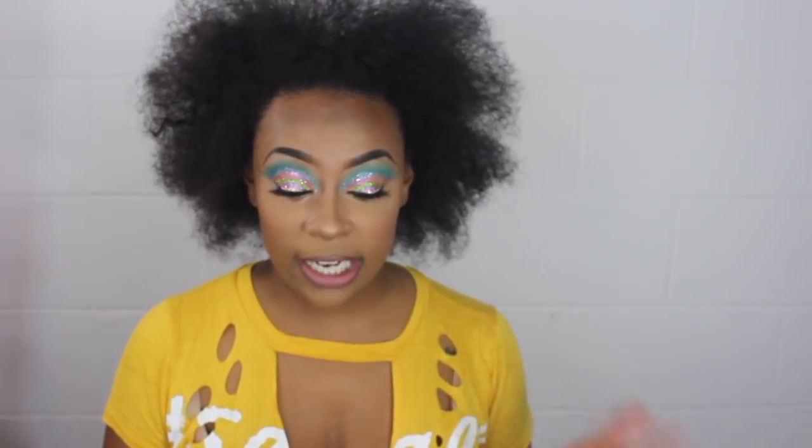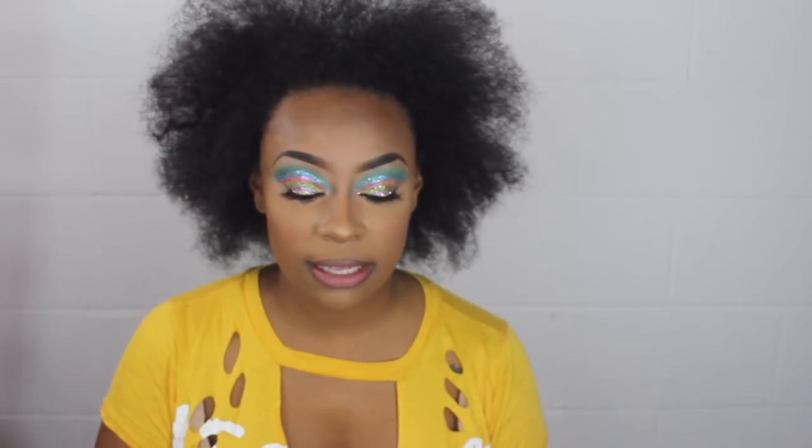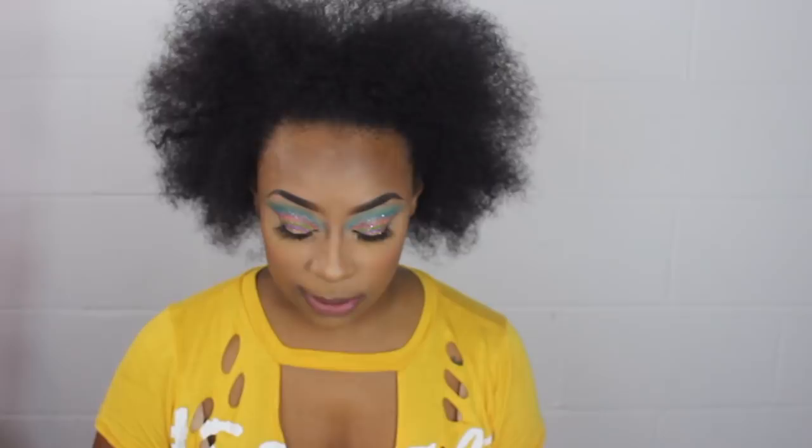I've been using their edge tamers, their makeup for a really long time. I don't use anything else on my brows at this point other than their 24-hour pomade that I absolutely love.